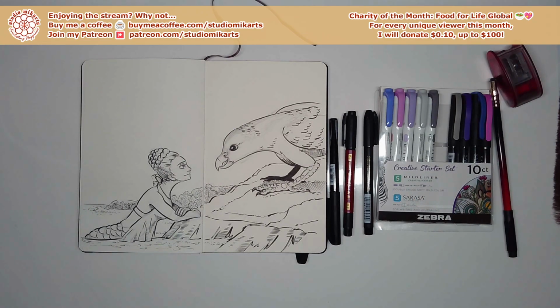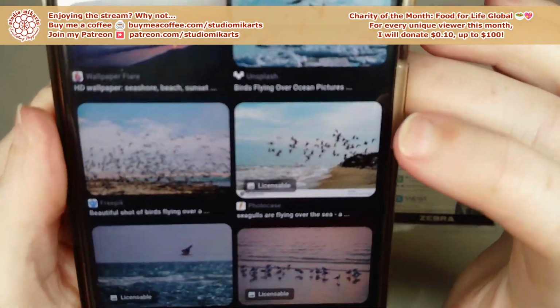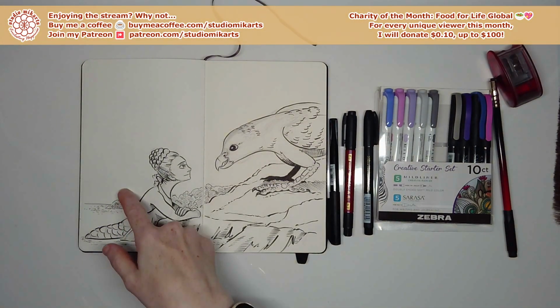Let's see, seashore. Sky birds. Well, that works. Okay. So I'm looking at this one, and it's like, oh, they're taking off from the shore and heading out. I'll do that. I'll have some little birds taking off and heading out.